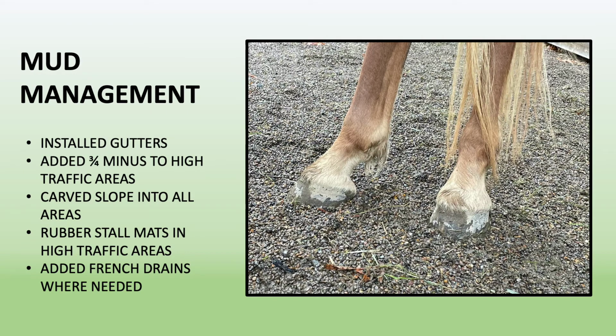As with many places around the world, mud management is a significant challenge in the winter here in the Pacific Northwest. To help address this, we installed gutters, added 3/4 minus to high traffic areas, carved a slope in all of our areas, put rubber stall mats in high traffic areas, and added French drains where needed.